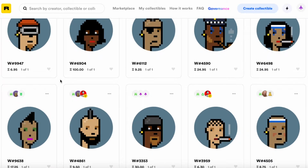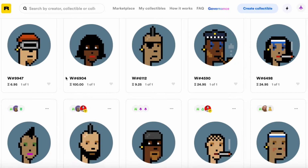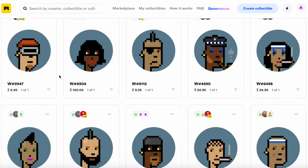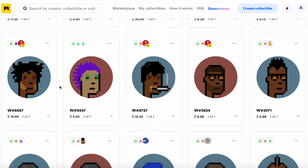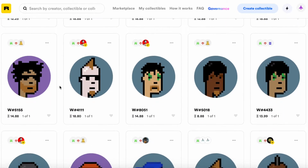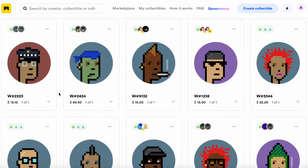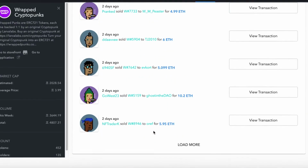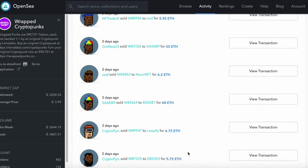What happened was a lot of wallets have been waking up. This came from a wallet. Even though the floor was like 4, 5, 6, this wallet listed this one and another one for 2 Ethereum. They were obviously bought so quickly and flipped. That's a nice profit if that was the person who bought it for 2. There's not really an easy way to see historical sales. I tried to open it up on OpenSea, but there's so much scrolling. I don't want to sit here.